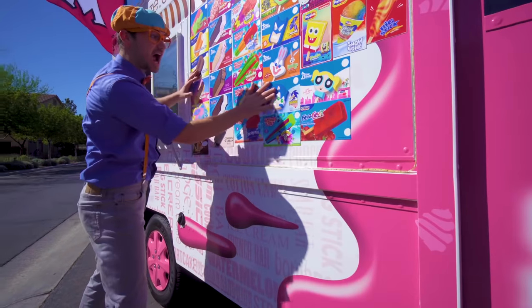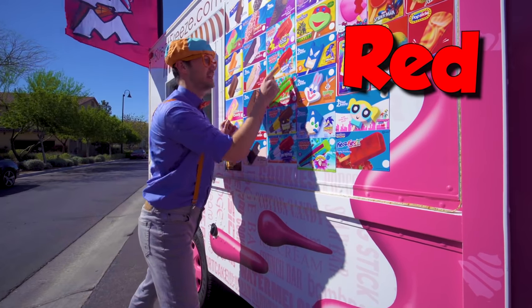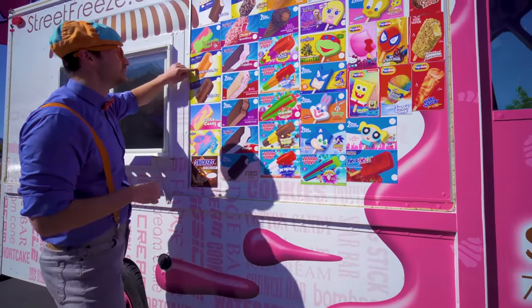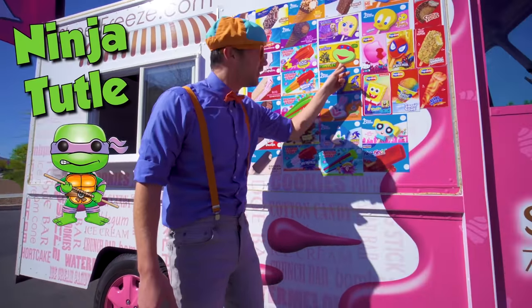Look at all these ice cream choices we have. Whoa, this one has the color red, orange, green. Oh, and look at this one. One of my two favorite colors, orange. Yum! Ooh, a Ninja Turtle.